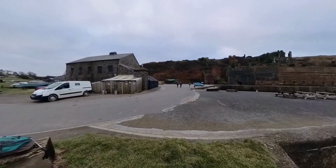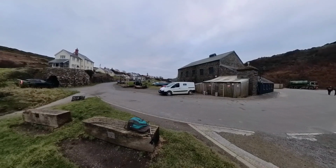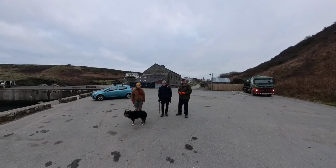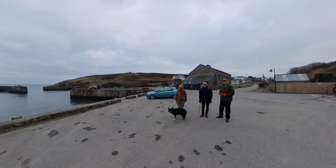Porthgain as ever looks amazing. And we have some people setting off at the start of the walk now with me. Okay, this is the group today, and we are off.